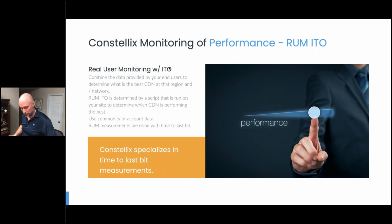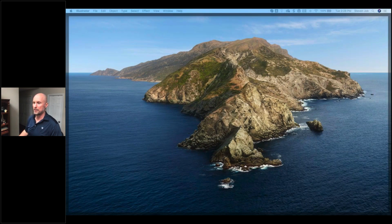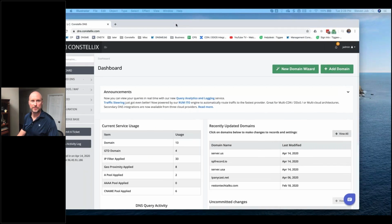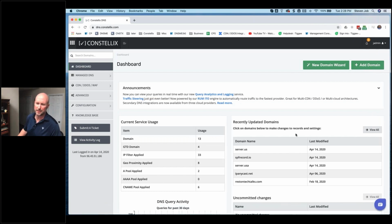So what I want to do real quickly is set up a browser and show you exactly what this looks like. All right, let me bring my screen over here. If any of you have been to my demonstrations or webinars before, or if I've been lucky enough to sit in with you and show you the features, you've seen some of these features before.